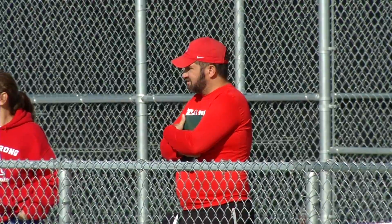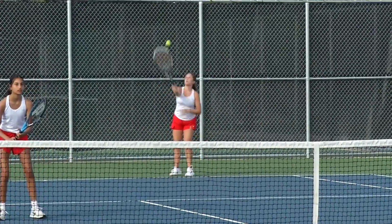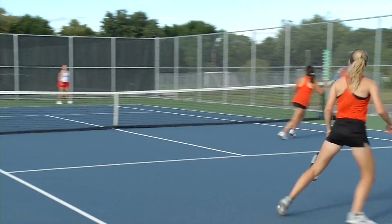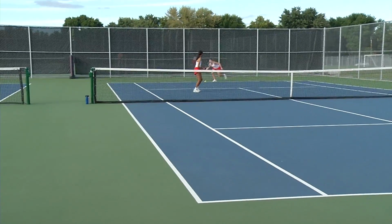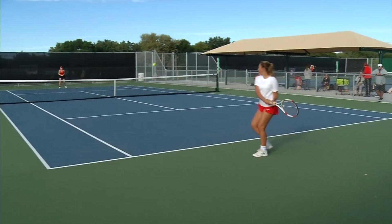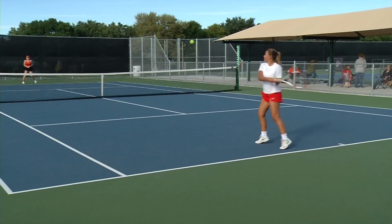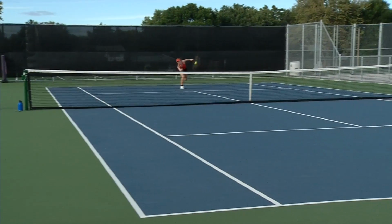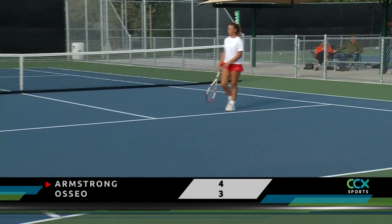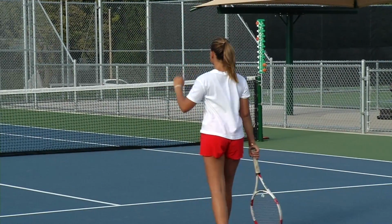Second doubles, Osseo's Kira Nelson and Sarah Mertens facing Armstrong's Evelyn Erickson and Viveka Thomas. Nelson with one volley return before Mertens delivers the winner at the net. Nelson and Mertens win 6-3, 6-3. Third singles play with Armstrong's Camille LeBreton in the near court against Lindsay Varney. A good rally on this point before LeBreton finally gets a winner. She wins 6-0, 6-0. Armstrong wins all four singles matches while Osseo sweeps the doubles. The Falcons win the match 4-3.